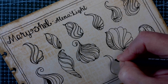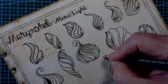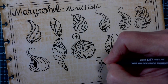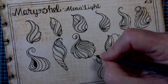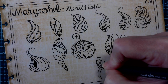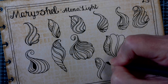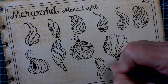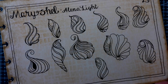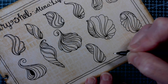Determined to fill as much of this space up as I can with variations. Here, I'm just going to draw in here that kind of pointy oval seedy shape, like so. And now I'm going to add just a couple of auras here, just to connect it down a bit. And then on this side, like that. Perhaps another one. And then that'll be my last one there.